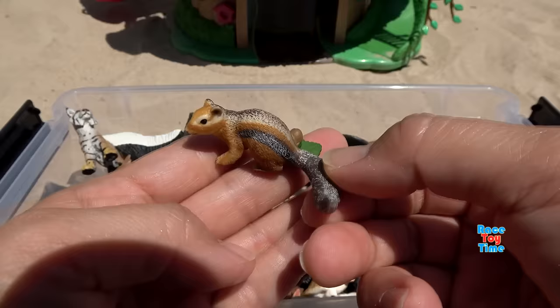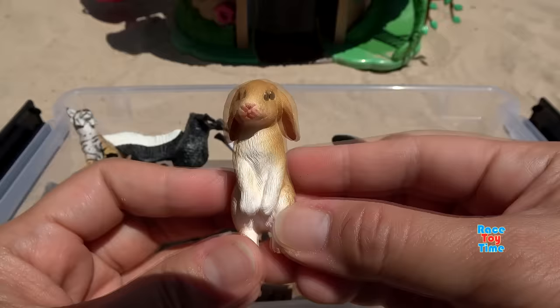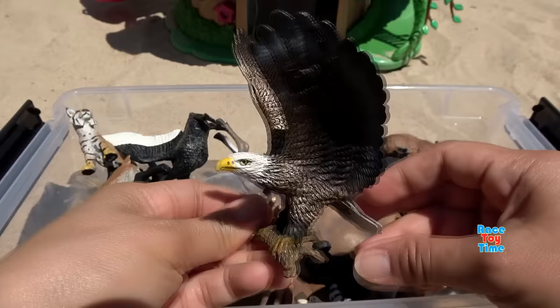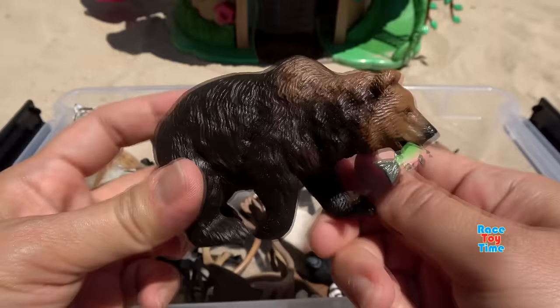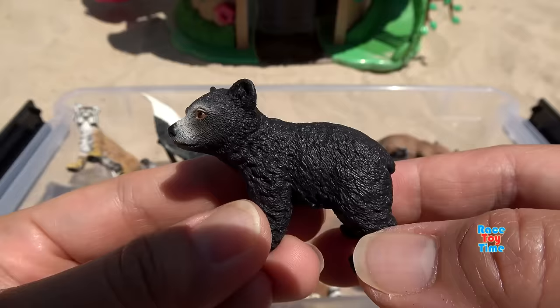Here's a red fox. A wild rabbit. Bald eagle. Here's a grizzly bear. A black wolf. A bear cub.